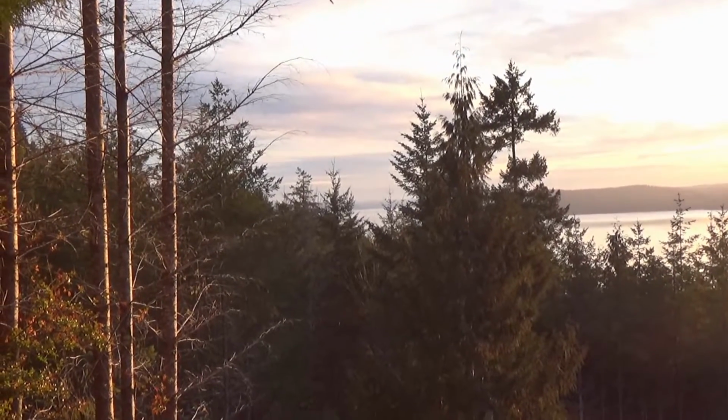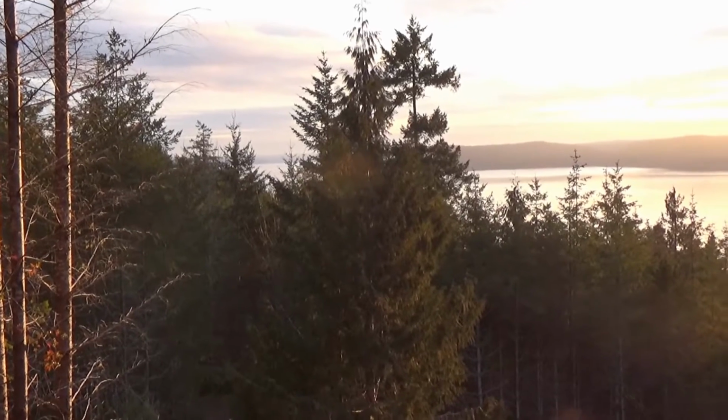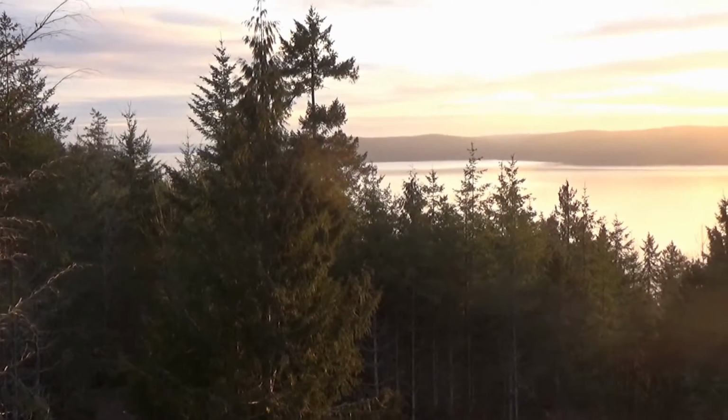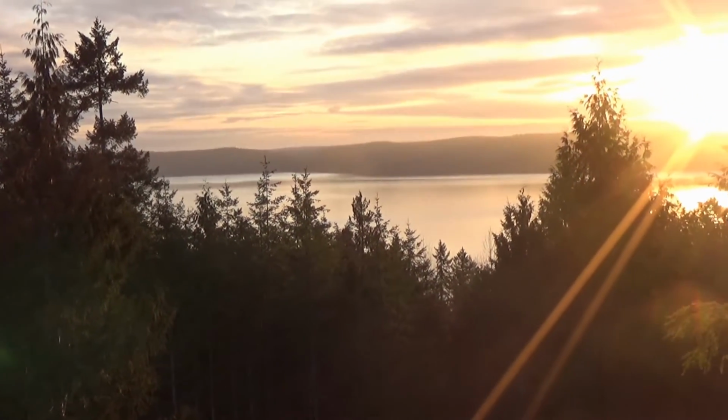Well, another lovely morning at Morning Wood. Sun just came up over the mountains. Water's nice and calm. It's pretty nice.